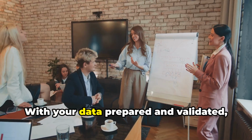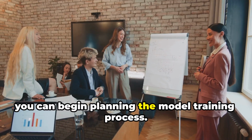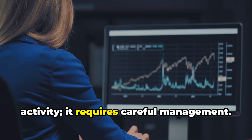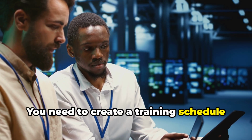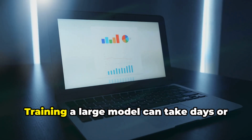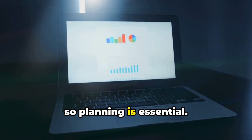With your data prepared and validated, you can begin planning the model training process. This is not a press play and wait activity. It requires careful management. You need to create a training schedule and allocate the necessary computational resources like GPUs. Training a large model can take days or even weeks, so planning is essential.